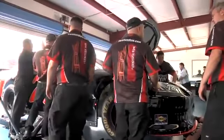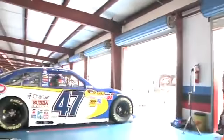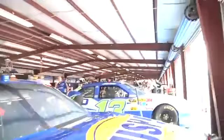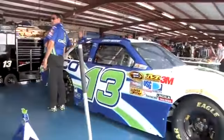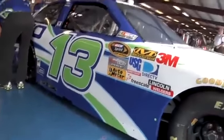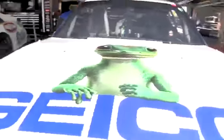The number 34, David Gilliland. I'd like to see David Gilliland's car. I think David Gilliland's over here. Man, these gutters are kind of leaking on us. Let's go through some other cars on our way here. Casey Mears, the number 13 car, is right here. Eric Almirola was over there before. Here's Casey Mears' car, the Geico Gecko.